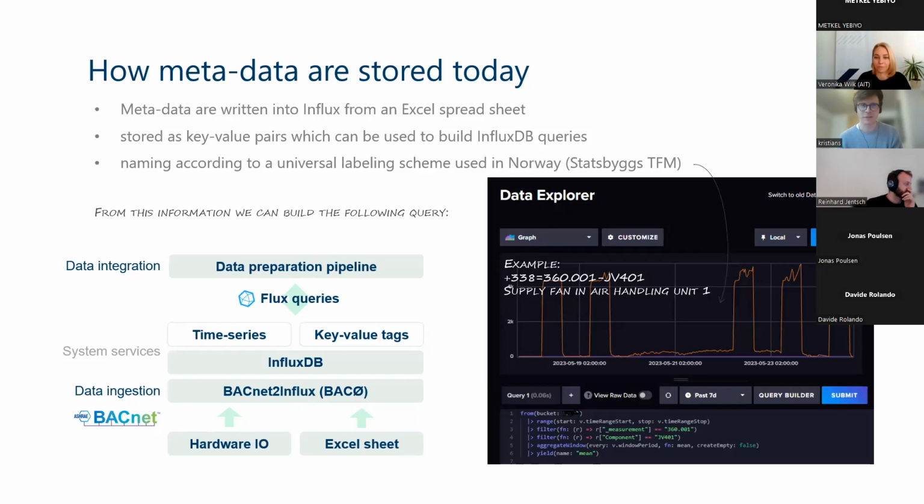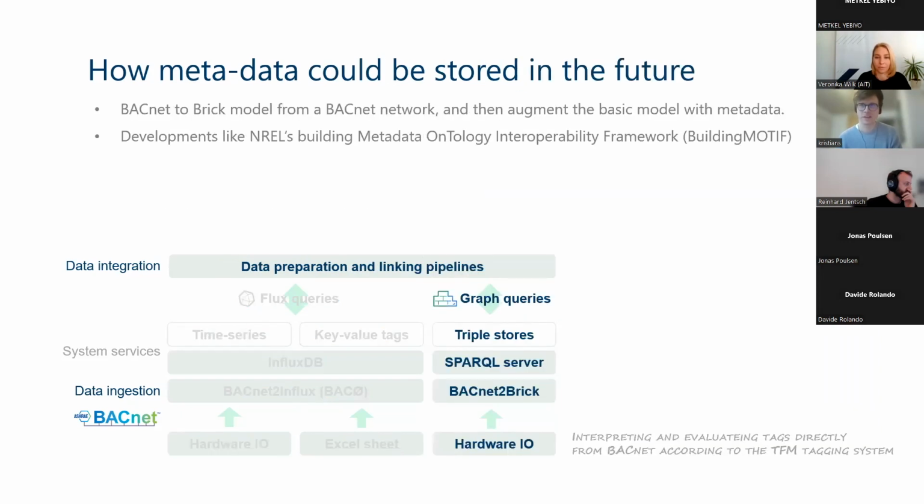And from that information, we can build queries, and we can explore the data with these tags in Influx. What we would like to do next is to look more into how we can automatically interpret these tags from BACnet. That's also important when we take this to other buildings, of course, so that it's easier to set up and reuse. And what I find interesting is that there are developments like this NREL building motif that is going to make that a lot easier to build semantic models, like a Brick model, for example.